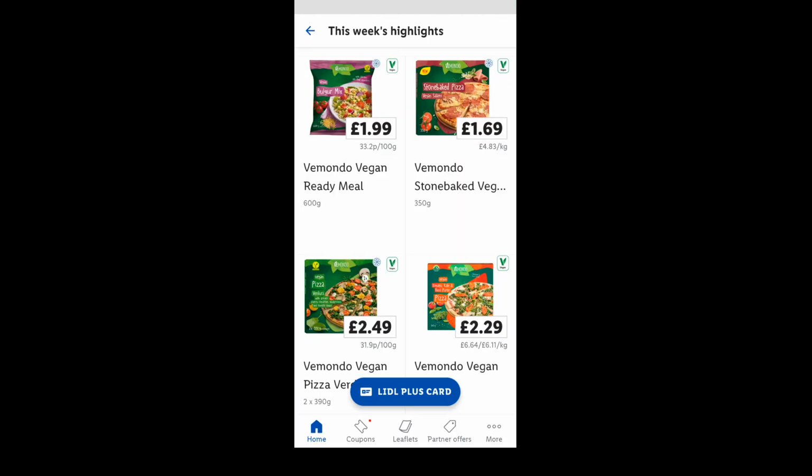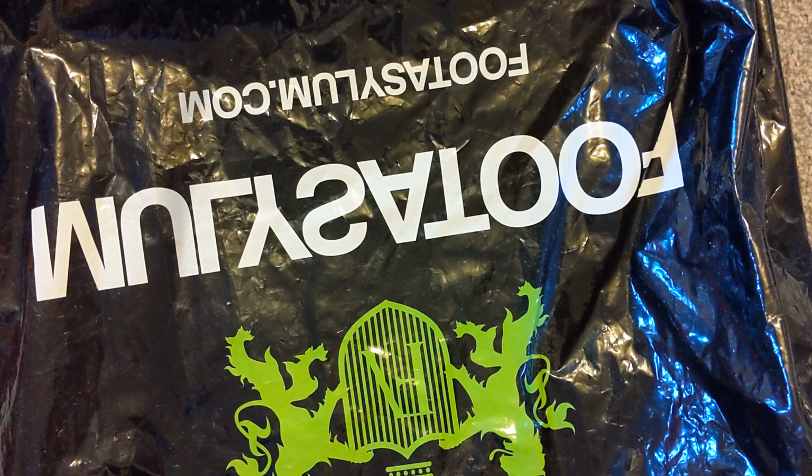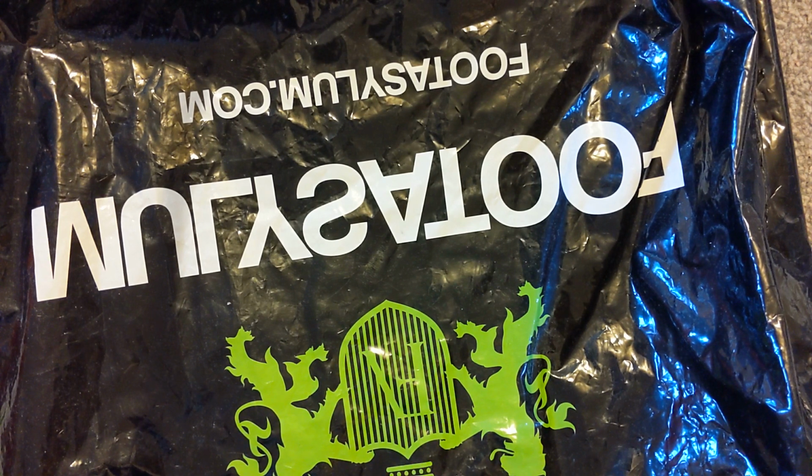If you are a Lidl Plus customer, when you download that app, you can get 15% off with their loyalty scheme of a range that's already very affordable anyway compared to the big name brands.